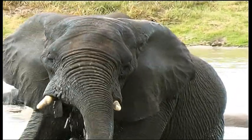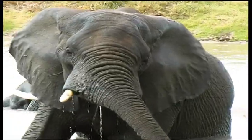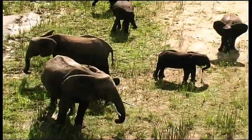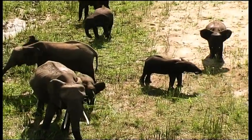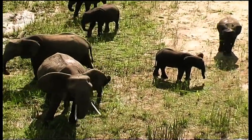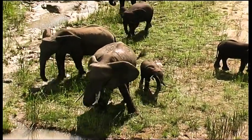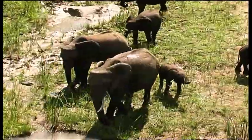Breeding usually takes place in the rainy season when the female reaches about 14 years of age. The cow leaves the herd with 1 or 2 attending females to calf. During poor conditions, maturity occurs later. After a gestation period of 22 months, 1 or sometimes 2 elephants are born.